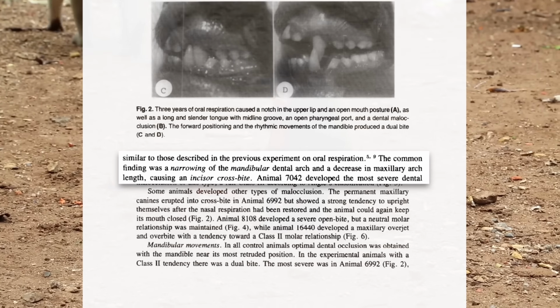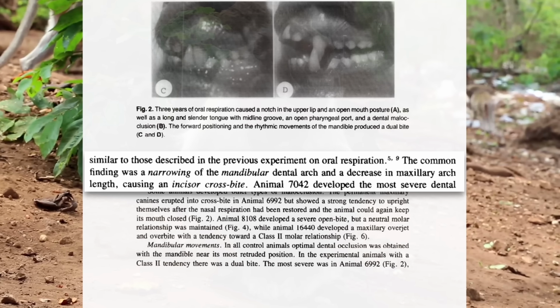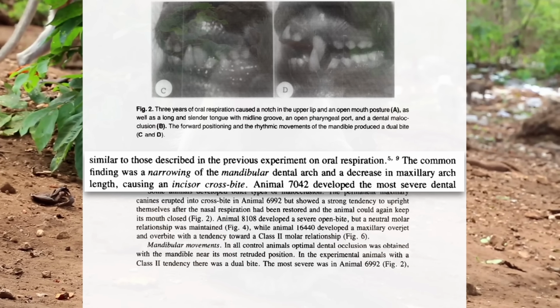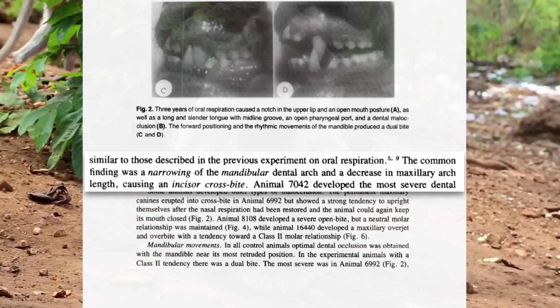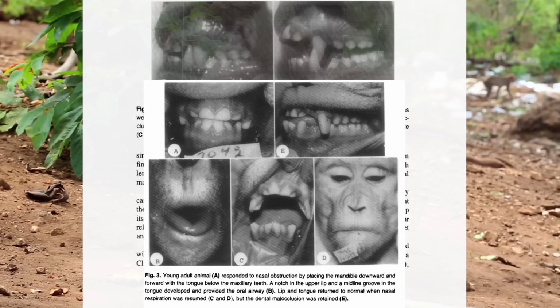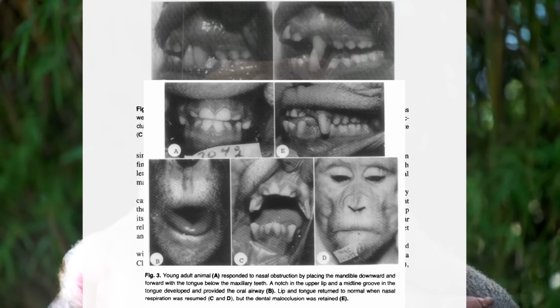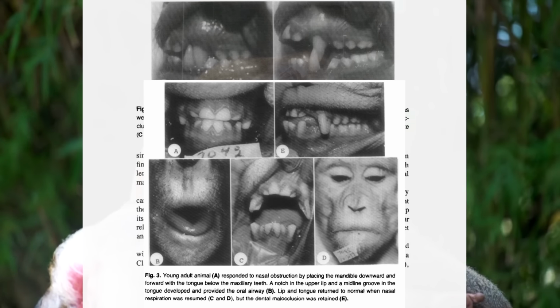The paper reports that the common finding was a narrowing of the mandibular dental arch and a decrease in maxillary arch length, causing an incisor crossbite. Simply put, by pulling the tongue down and breathing through the mouth, the monkeys developed smaller dental arches and crooked teeth.